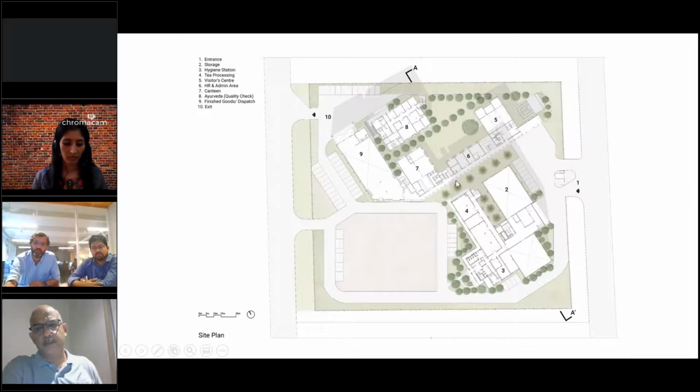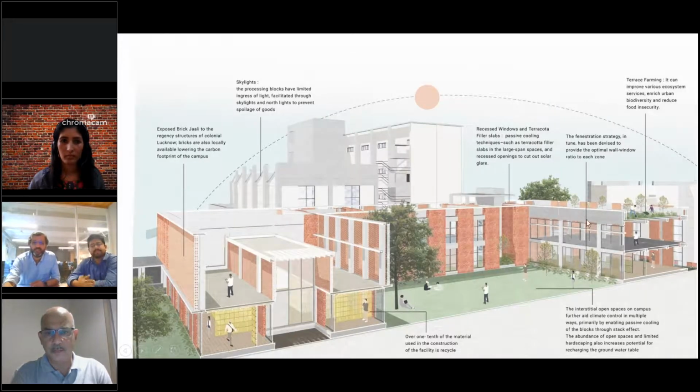So you enter at 1 and then you exit at 10. The whole Vastu planning and the whole processing planning, along with Paradigm, PDS, all the consultants, was done that way. It's almost like a single line of movement which comes in from 1, goes through 4, 9 and then out through 10. And the public areas, such as offices and the experience center, are in this U-shaped building. We can move to the next page. So as a quick section explained earlier, on the left is the experience center, which is a double height volume, bringing enough natural light.